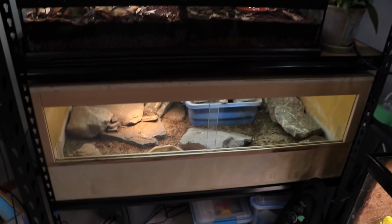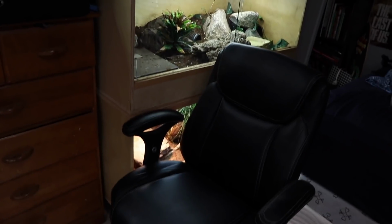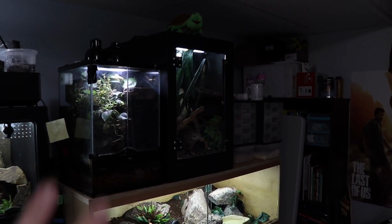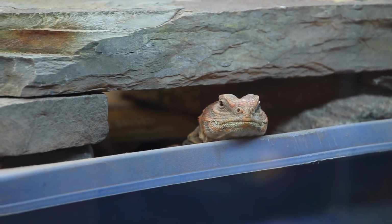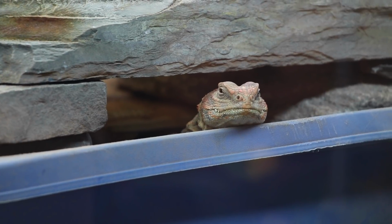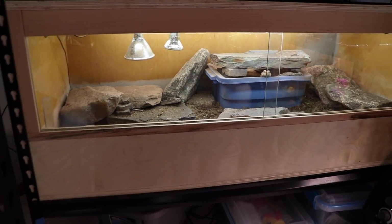Now, one of the other changes that has happened is I have moved the Uromastyx from the wood stack of tanks. It's now very dark over there because my two worst lit tanks are up top there. But they moved down here, and I actually redid their entire tank. Look at her. There's Olga falling asleep on the job. Shame. This is their tank, though.